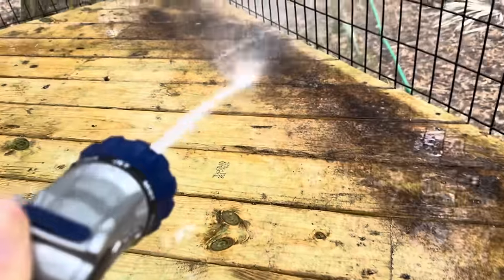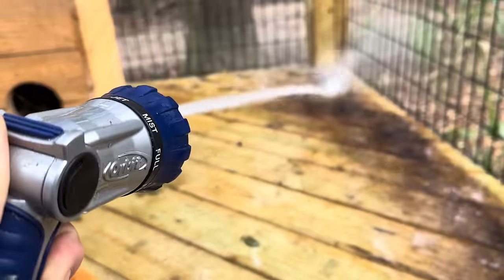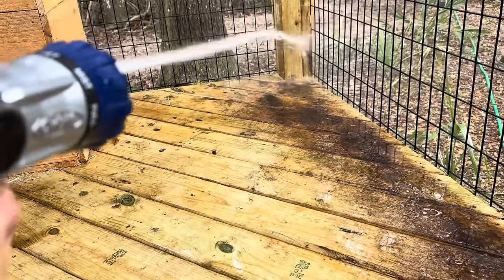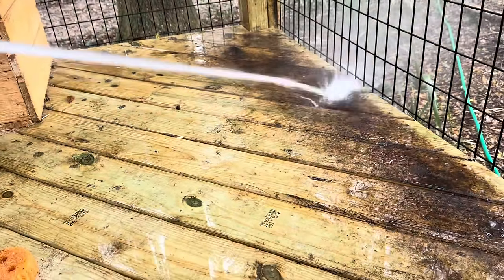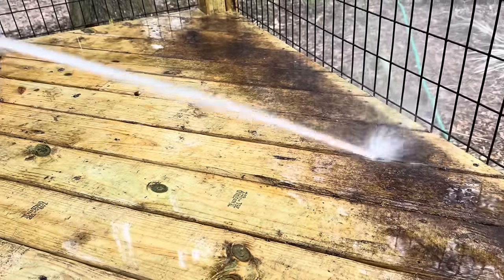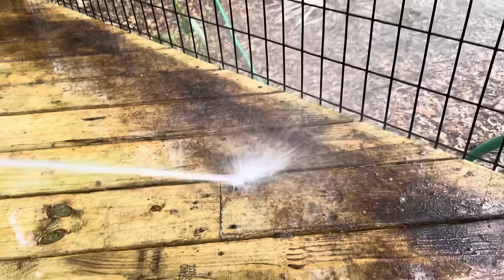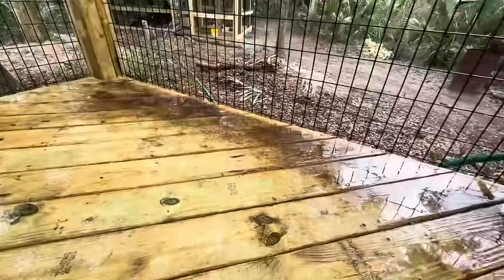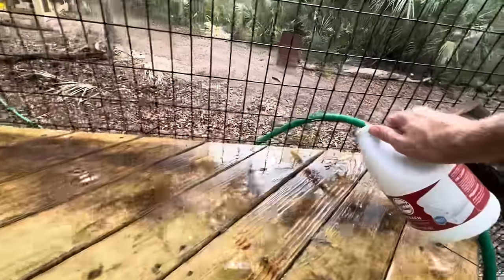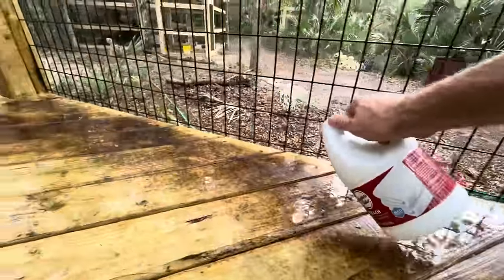All right, so doing the coati deep clean, so we're just going to spray everything out first. A lot of this gets a lot better if you just let the water sit. And then once we get it all nice and wet, we're gonna scrub it, bleach it. All right, so we're gonna put a little bit of bleach on here so I can scrub that in. That's just a tiny bit.